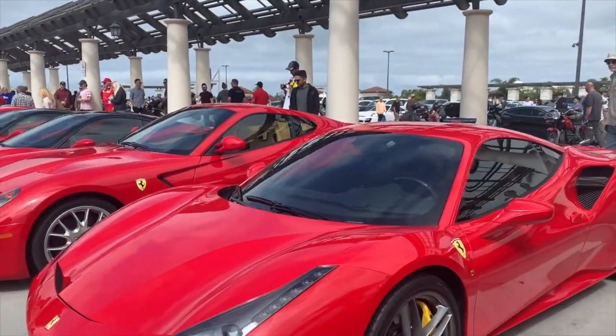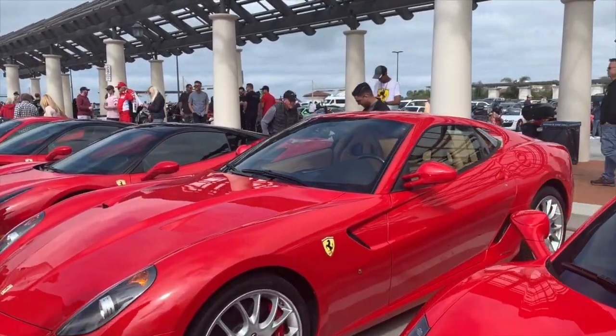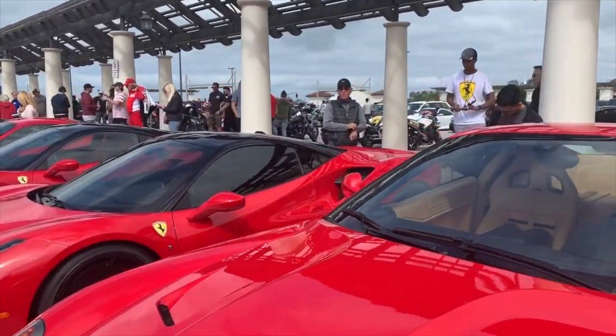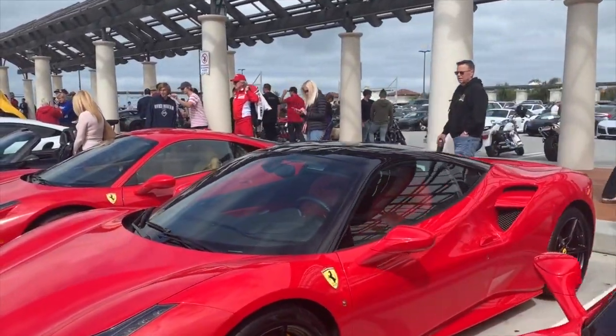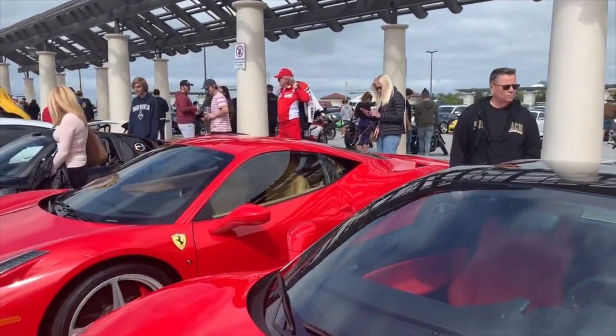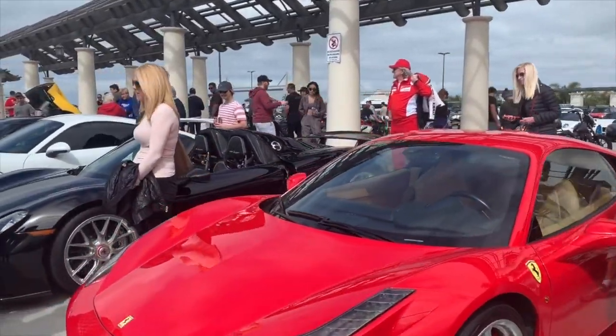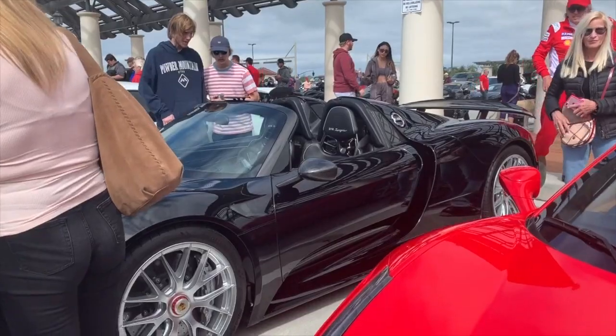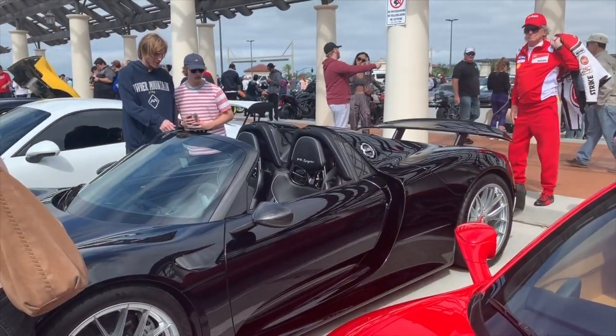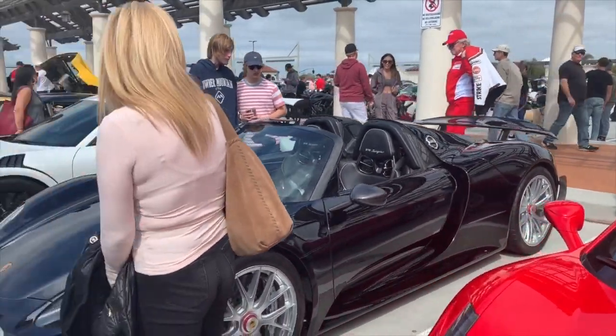Next to it, Tony's 488, and then David's California, and then as we go along, Michael's 488, and then another 488 with black roof and black wheels. It's like everybody's got them these days. 458 Italia. Then this is kind of special, isn't it? This is a Porsche 918. Of course, that hybrid hypercar. Very, very special car. Very cool.